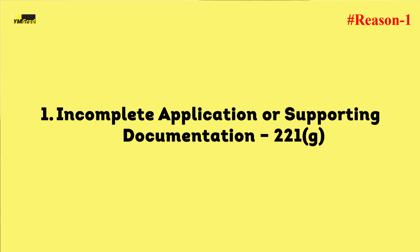I'm going to start with reason number 1, and that is incomplete application or supporting documentation. This is also called the 221G rejection. In most cases you will get a 221G slip if you get a rejection because of this. Now, this is not a major issue. It comes up in a lot of cases where, of course, you have no passport. If you don't have a passport, you may not even be able to attend the interview, because even before you attend the interview, they check all of these things.